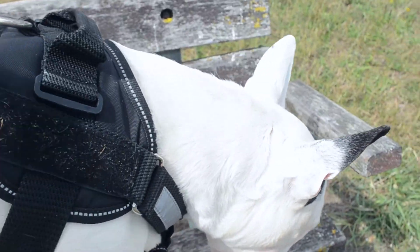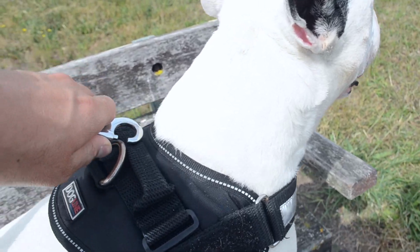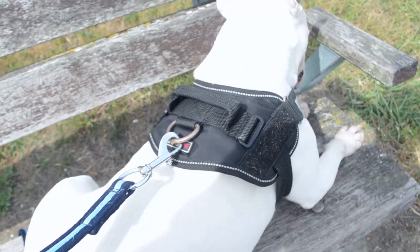It's nice for your dog to be able to run around freely, but there are times when you need to take them on a walk, and they have to be leashed. For example, in public areas or heritage sites or the city. So make sure you carry around one of these.